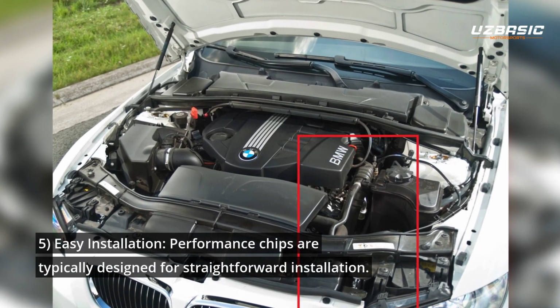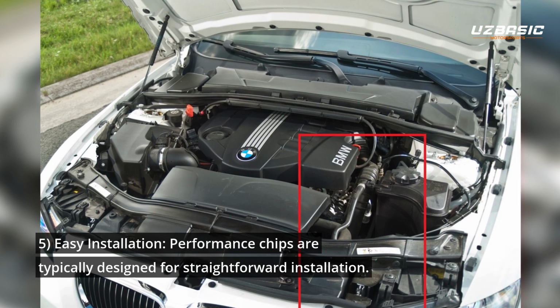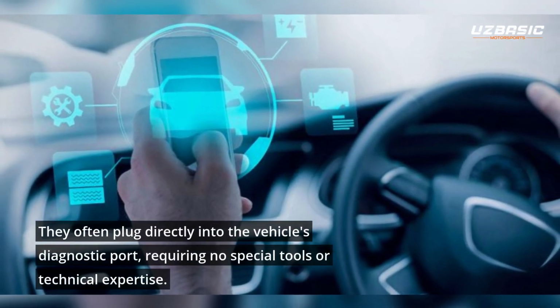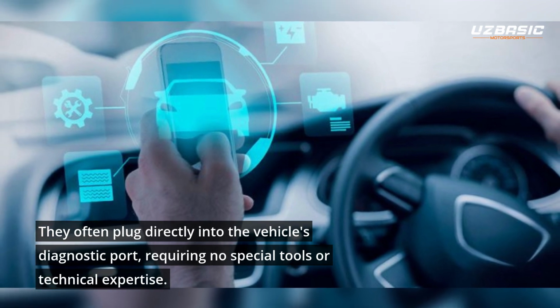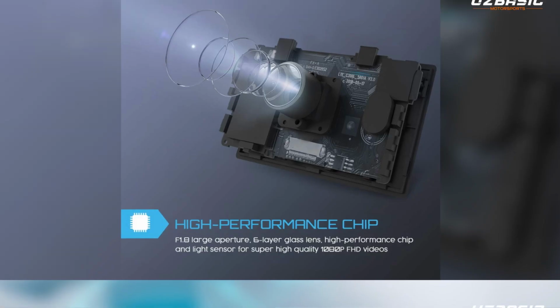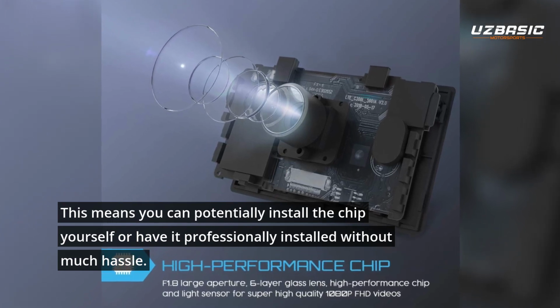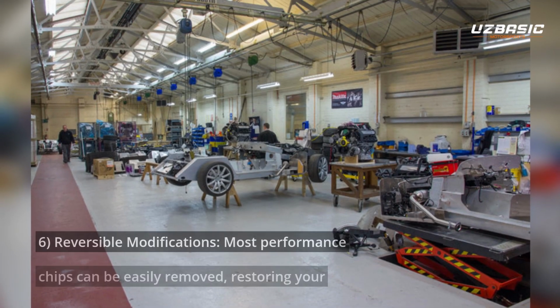5. Easy installation. Performance chips are typically designed for straightforward installation. They often plug directly into the vehicle's diagnostic port, requiring no special tools or technical expertise. This means you can potentially install the chip yourself or have it professionally installed without much hassle.